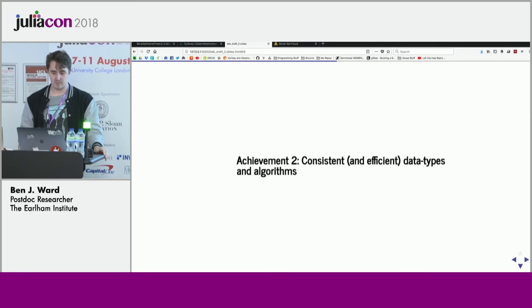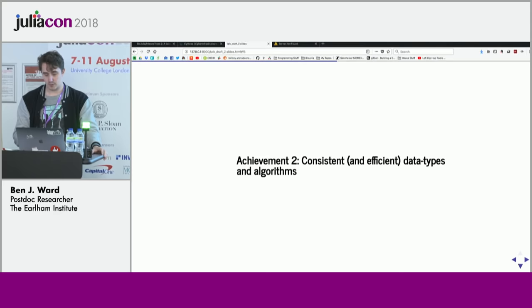So achievement two, I would say, is we define consistent data types and algorithms. So my favorite is the sequence data types, because that's what I spend most of my time working with.